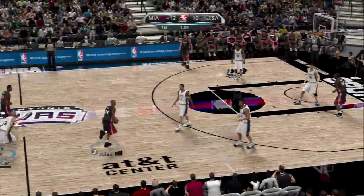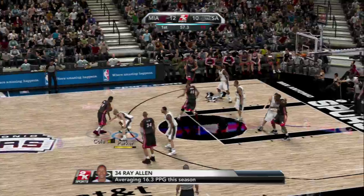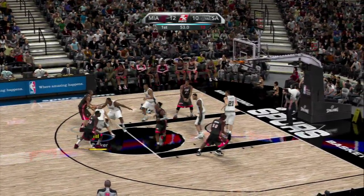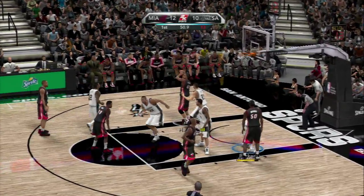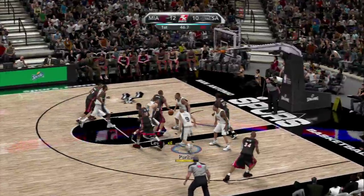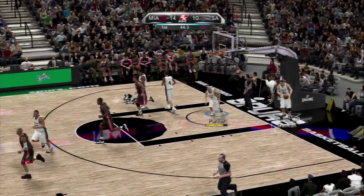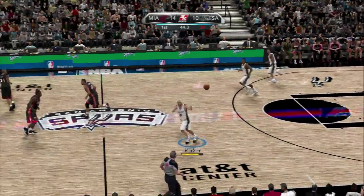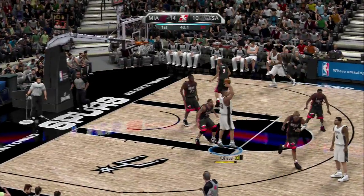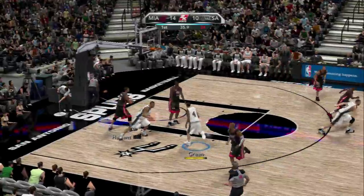And here comes Ray Allen, averaging 16 points a game. To Cole. Dumps it off. Haslem, a screen. Haslem. It's good! Good pick there to set up the layup. That's textbook offensive execution. And here is Diaw. Green. A missed three.